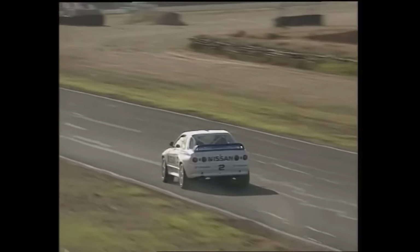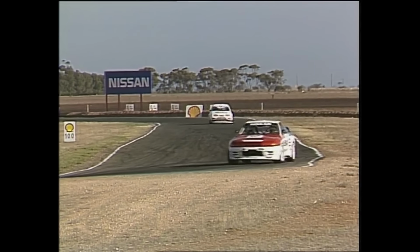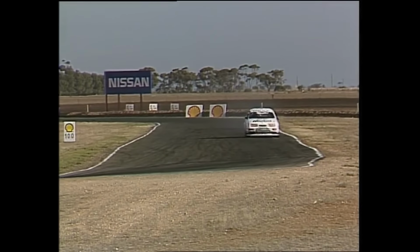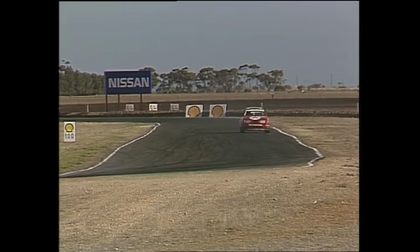In the meantime, Mark Skaife continues to lead the race from Peter Brock. Colin Bond runs in third. Dick Johnson is fourth. Glenn Seaton is now in fifth. Tony Longhurst is sixth. Neil Crompton in seventh. Larry Perkins in eighth. Jim Richards in ninth. And there's our race leader, Mark Skaife, in car number 2, the new Nissan GT-R twin turbo.